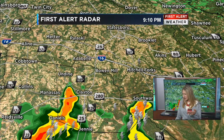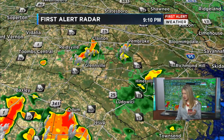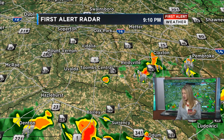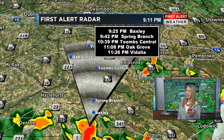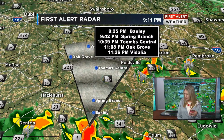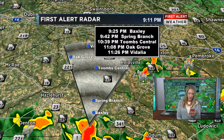Will Vidalia see anything tonight? Caitlin Macker wants to know. There is a good possibility that this storm out of Alma and Baxley will track all the way to Vidalia, but that won't be until about 11:30. Yep, coming in hot in Claxton. Thanks, Jamie. How about Guyton?